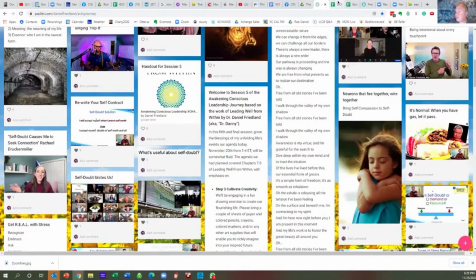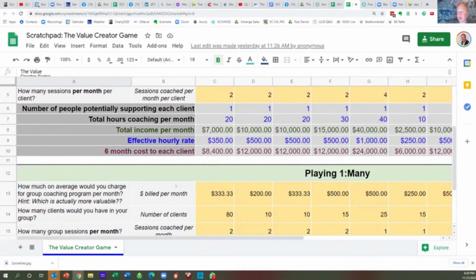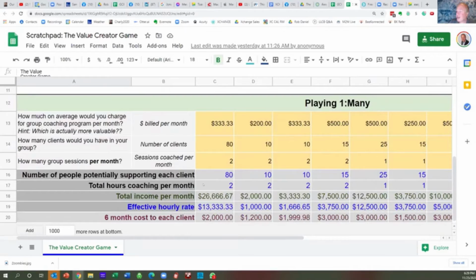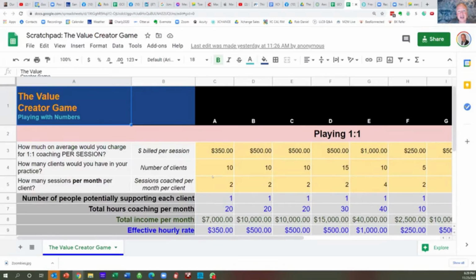Another thing that you can do, and we've done this really effectively when we're doing demonstrations. One of the things that I'm doing is helping people who are doing one-on-one coaching shift to group coaching. So we created a spreadsheet for them and we gave them the link and we said, let's all just play together. We said, how much are you billing per session? How many clients are you going to have? And then they can calculate out the total hourly rate. And then we go, well, what happens if you have a group program? And you can see the dramatic difference.